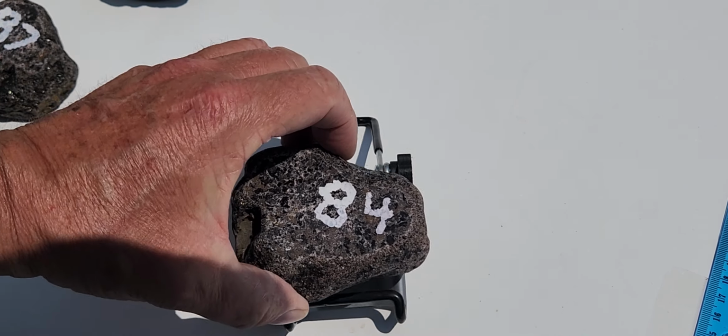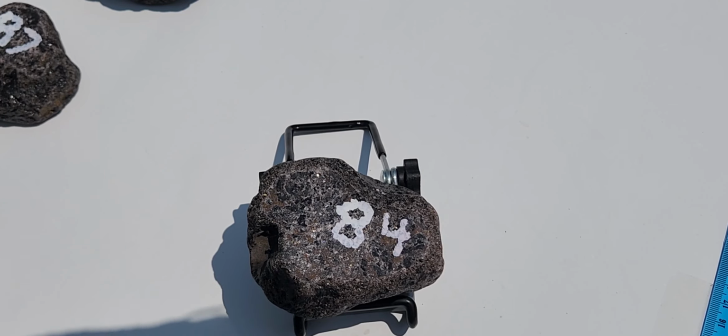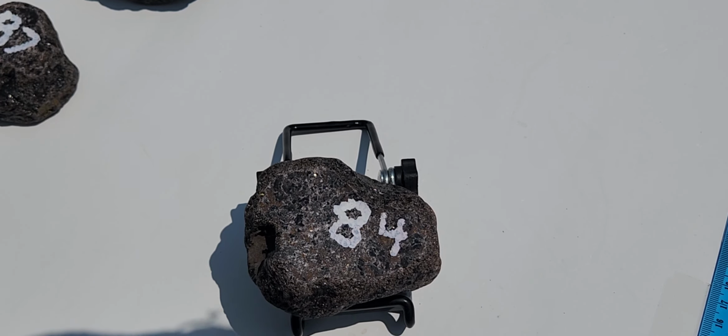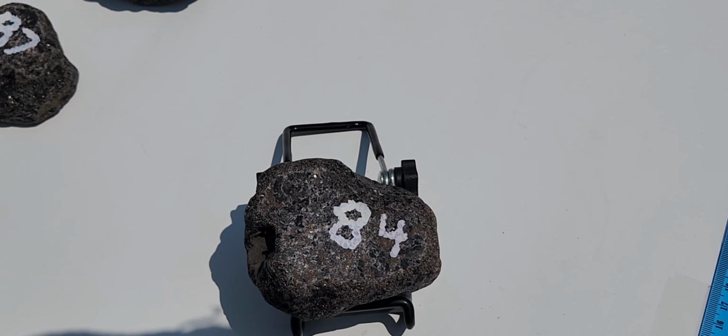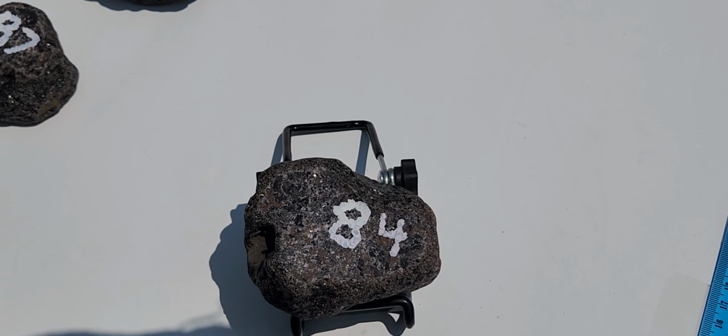Number 84, and you see they're all the same on this one side. The only difference is how big they are. So this one's 458 grams, just over a pound. It has an immersed weight, 114 grams, for a density of 4.017.